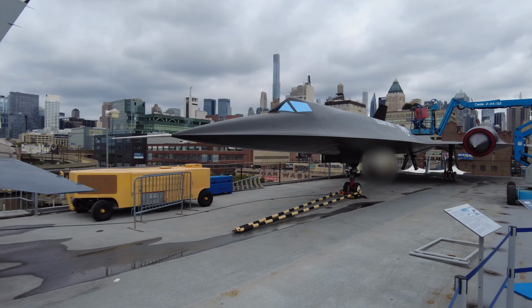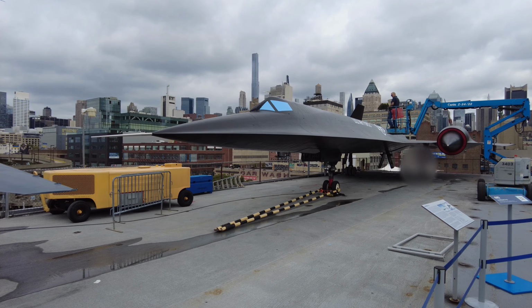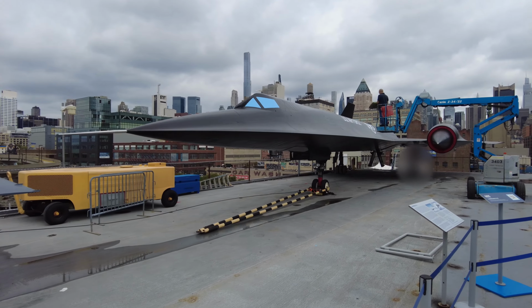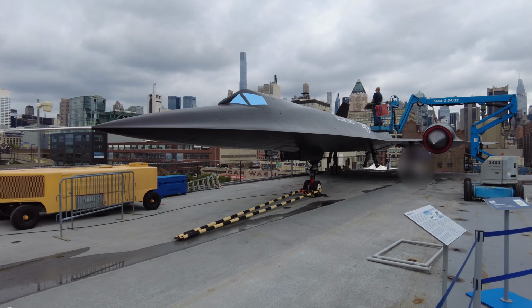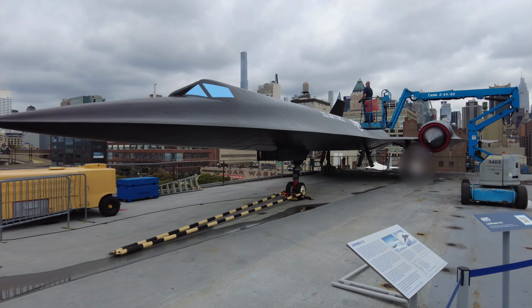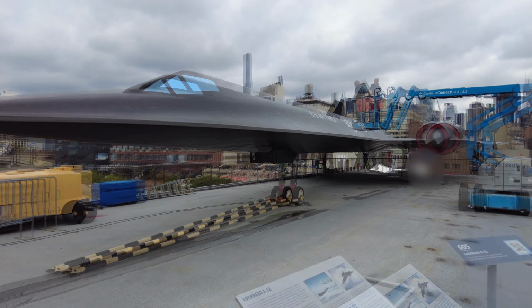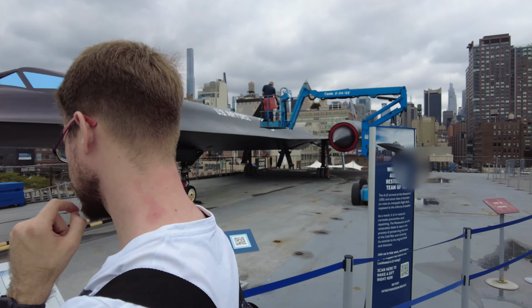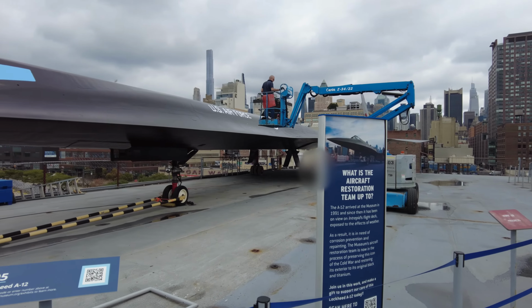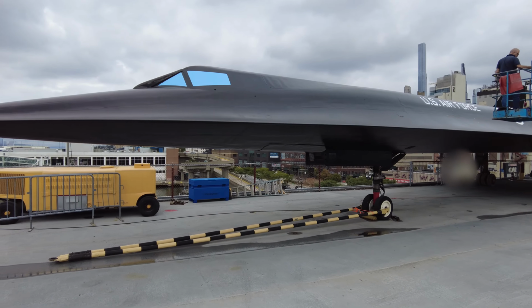We have a Lockheed, it's an SR-71, but I don't think this is an SR-71. It's got Air Force marking, so it's something like A-12. Yeah, it's a Lockheed A-12. Did the same thing as the SR-71, but for the Air Force.